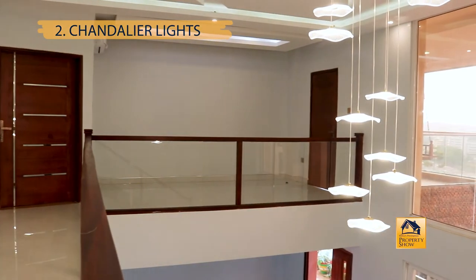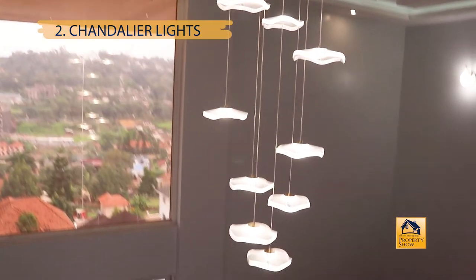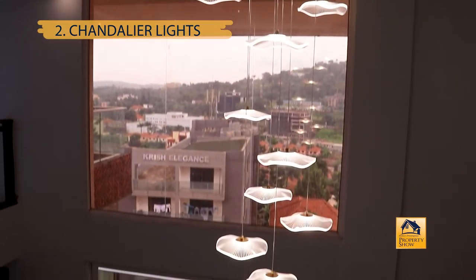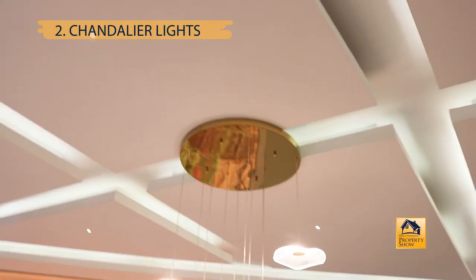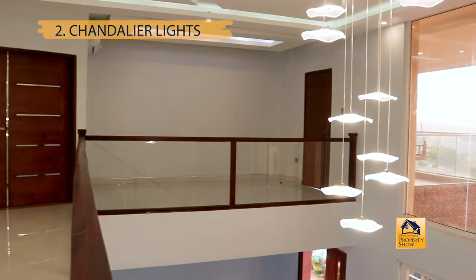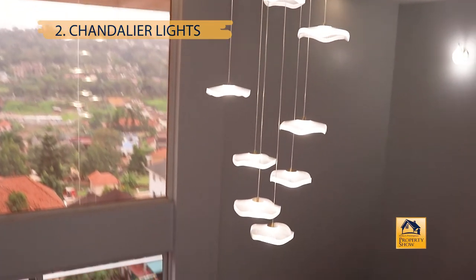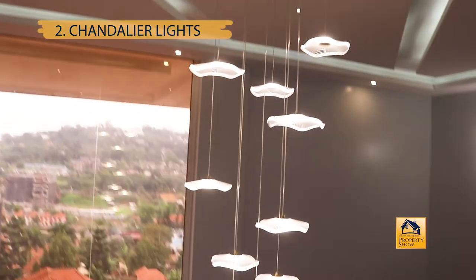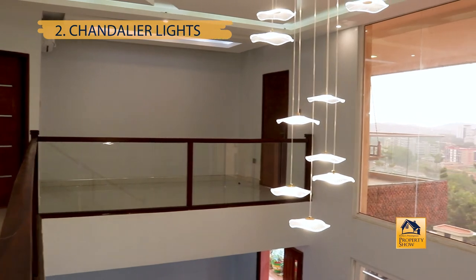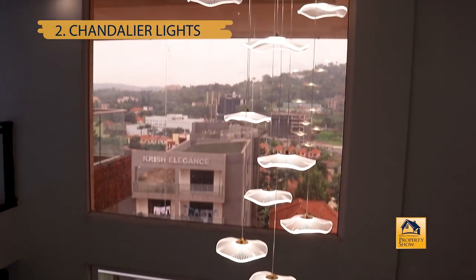Number 2, chandelier lights. These lights don't just look great in villas. If you choose the appropriate size, they can be used in any home. Just like hanging lights, they stand as striking pieces of design in a room. Which rooms are recommended for chandelier lights? From the living room to the kitchen to, yes, even the bathroom. There's a place for a chandelier in every room of your home.